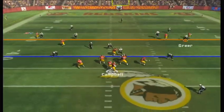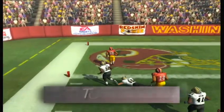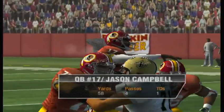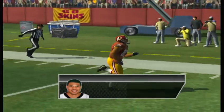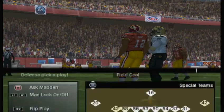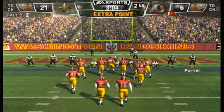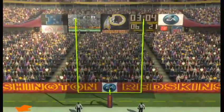The New Orleans Saints line up in a 4-3. Pass completed. At the 30, the 20, the 10. Touchdown, Redskins. And the point after is good.